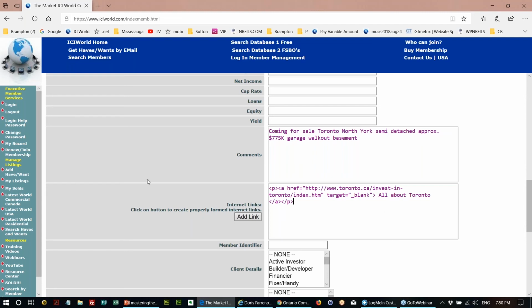When you come down to the bottom, and if you have this listing on your website, if it happens to be MLS, we can link to the listing from your website. And you can put that in here as well, so people can click on it and go right to your website. Our service drives traffic to your website, to your listings.